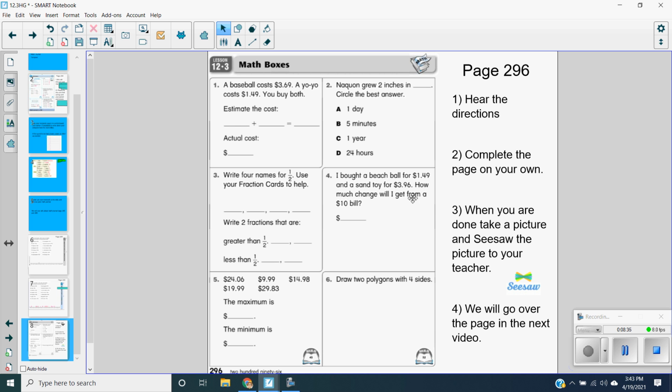Question 4, I bought a beach ball for $1.49 and a sand toy for $3.96. How much change will I get from a $10 bill? For question 5, finding the maximum and the minimum of these amounts. And then for question 6, draw 2 polygons with 4 sides.